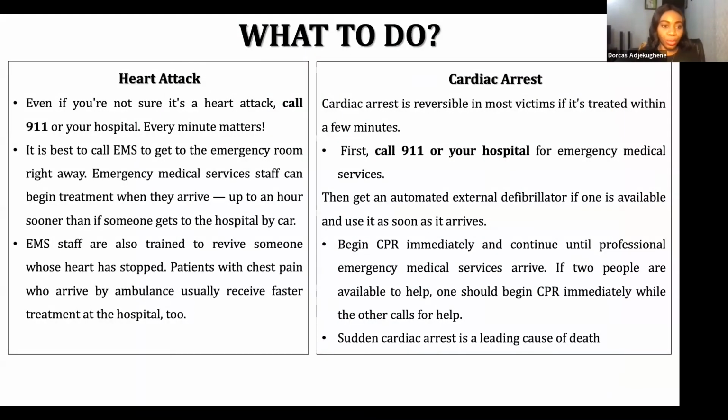So what do you need to do when it has to do with a heart attack? You need to call your hospital. For those of us in Nigeria, we don't have 911. For those of you outside the country, hooray, call 911. For those of us in Nigeria, if you know the ambulance service or the emergency service, you can call. Or if you use private hospitals and you have their quick dial number, you quickly dial. Put it on your speed dial.